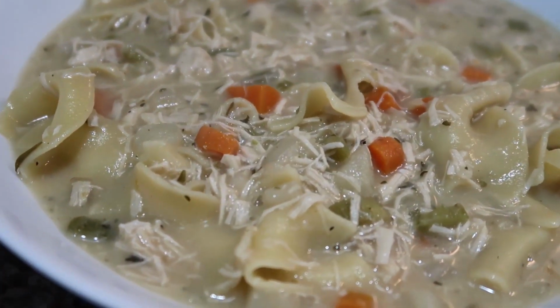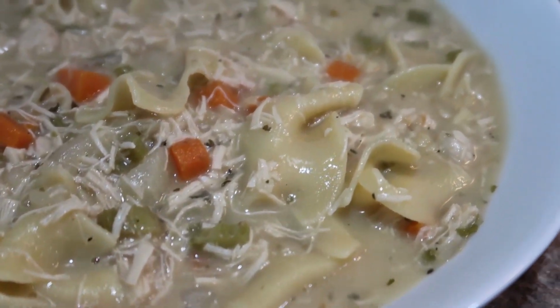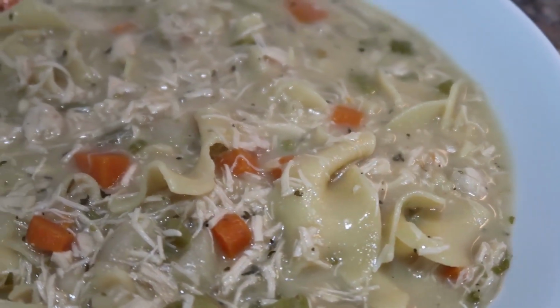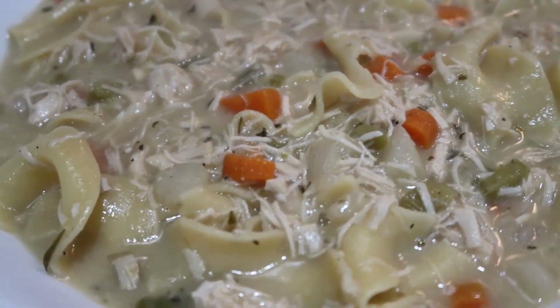Next time I make it, I'm definitely going to make some kind of roll or something to go with it, because I think that would have been so good. I love O'Charley's rolls with their soups, so maybe I need to look for a copycat O'Charley's roll recipe or something, and it would be so good to eat with this.